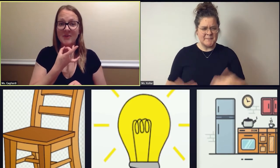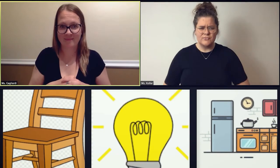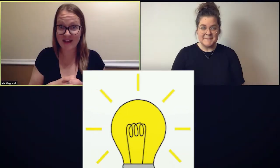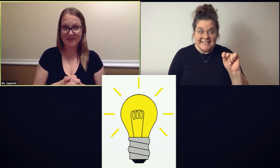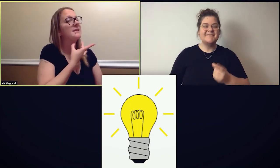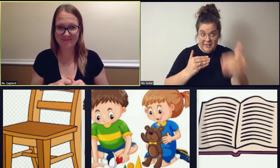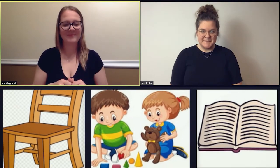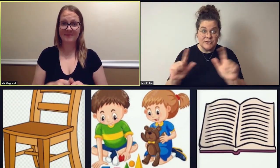Which picture do you think matches that sign? Did you guess light? If you did, you were correct. This is the sign for light. You flick your chin. Are you ready for the next one? Do you see the 3 pictures? Here's your next sign.